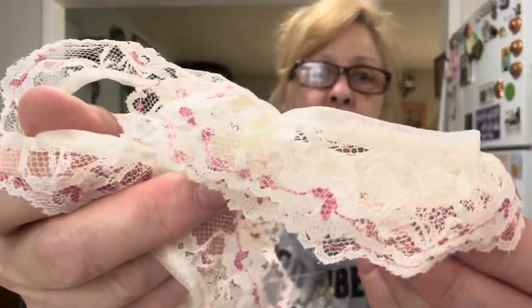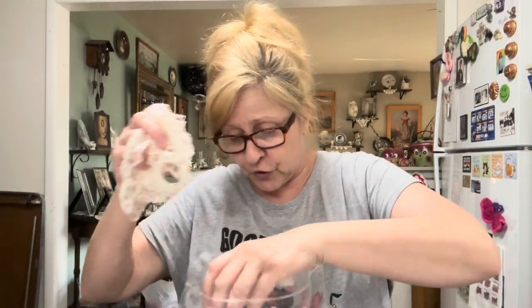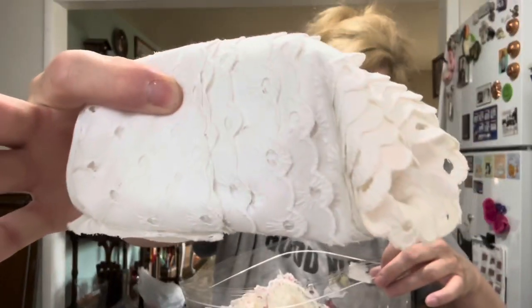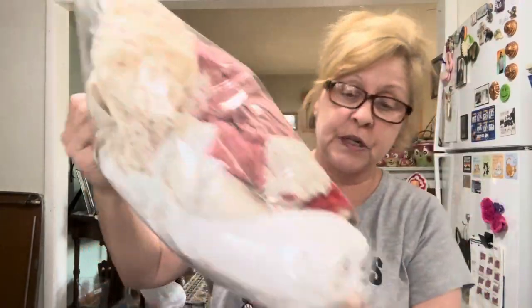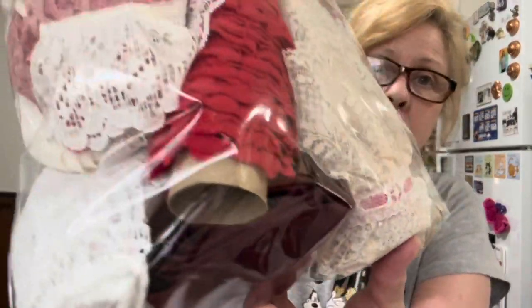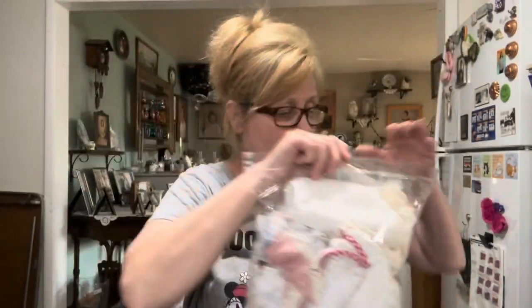Look at this one, it is pretty. It's got pink. There's all kinds in here. Eyelet lace. I just, there's so much in here, guys. It would take me 10 years to go through it. But, you know, this lace is not cheap, okay? So I had to grab this bag. Had to grab it. So yes, you can see there are all kinds of laces in this bag. So there's that.